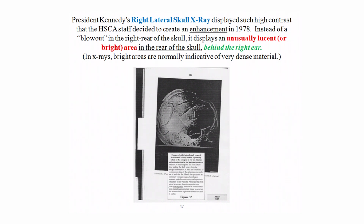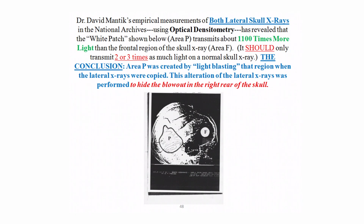Dr. Mantic used the science of optical densitometry to study the skull x-rays in the National Archives. Basically, what he did was to use a device called a densitometer and study the amount of light coming through each skull x-ray at hundreds of different locations. This is a technique used in radiation oncology, which he adapted to the study of the JFK skull x-rays. And his empirical data that he gathered over his 9 visits revealed that this white patch in the rear of the skull behind the ear transmits about 1,100 times more light than the frontal region of the skull x-ray.